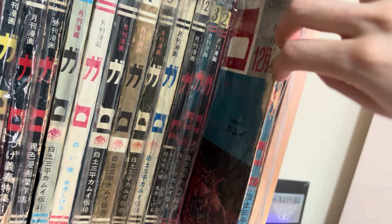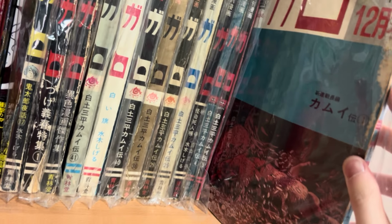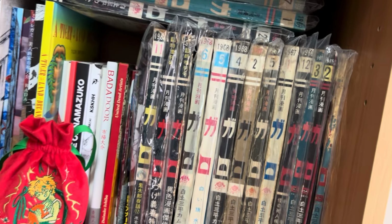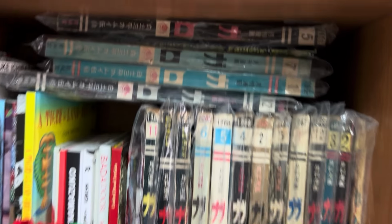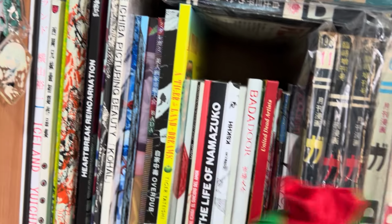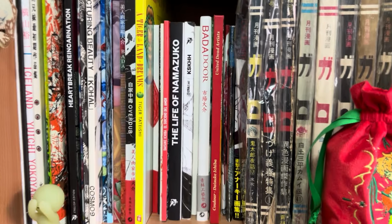And I've also got my earliest issue of Garo here. This is the 4th issue of Garo ever made. I think it was like end of '64, and then some of the top here '69 as well. And then a lot of this stuff is Ichiba.